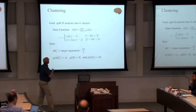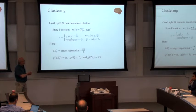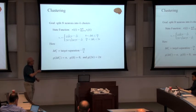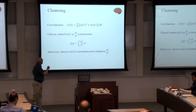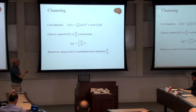So if our goal is to split n neurons into k clusters, we define a state function according to this. It's a messy formula, but the idea is we're forming k different pairs of neurons. For a given pair, we have this function, which is equal to 0 when that pair is 2 pi over k out of phase, and it blows up to infinity when you approach a phase difference of 0 or 2 pi. Then we sum over all the different pairs of neurons. We form a cost function where we want to minimize u squared, which would be the power due to the DBS stimulus.